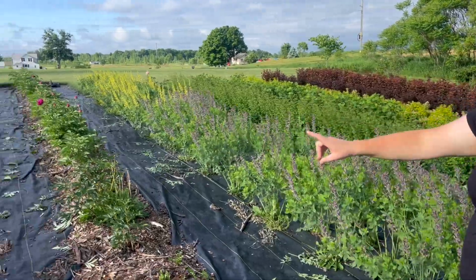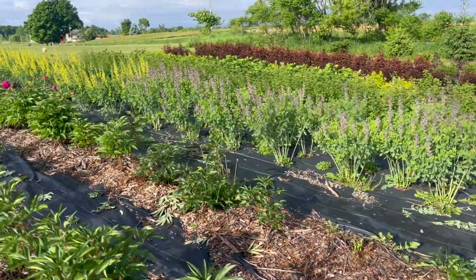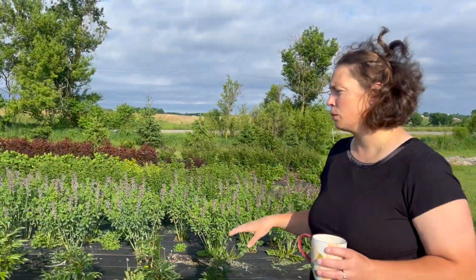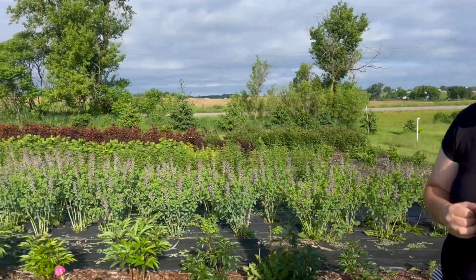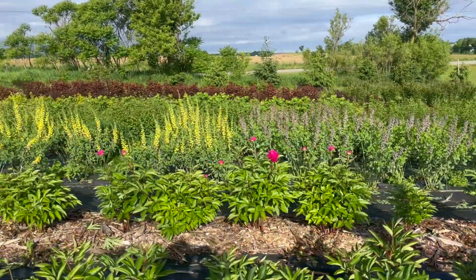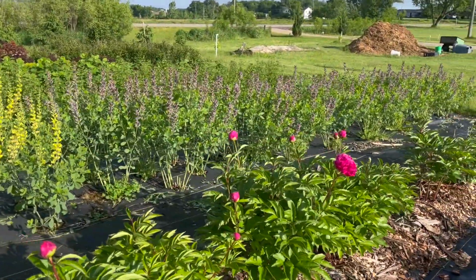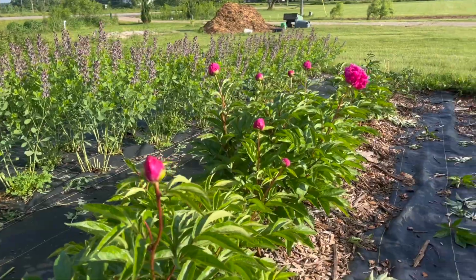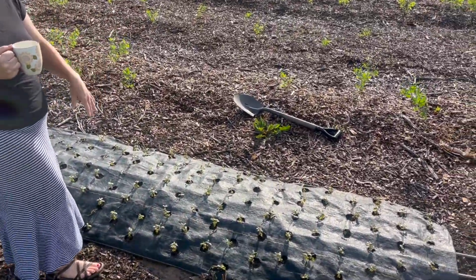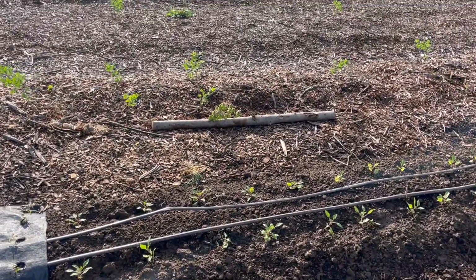I have a couple peonies here. There's 50 of them right here. These are second year peonies. I'm just very gently harvesting them, a couple stems per plant, or totally taking off the blooms depending on how the plant looks. These are some snapdragons and dahlia cuttings that I just planted. So there's a couple of annuals here.